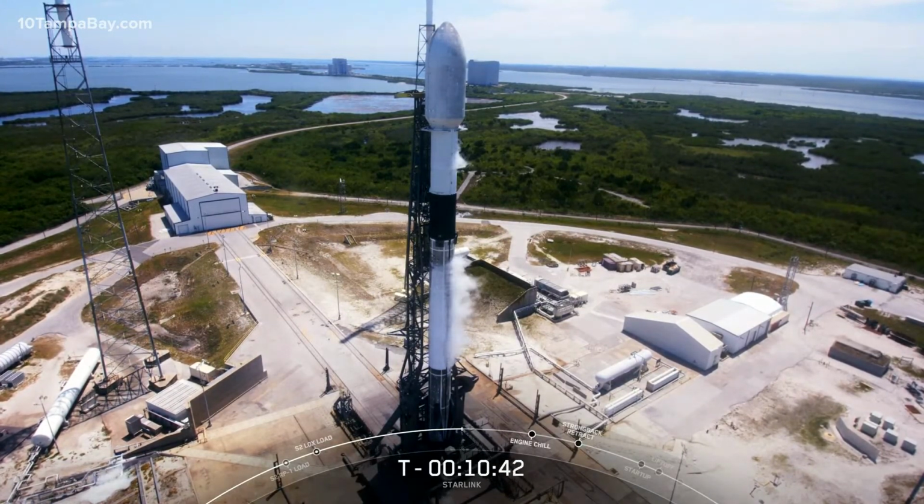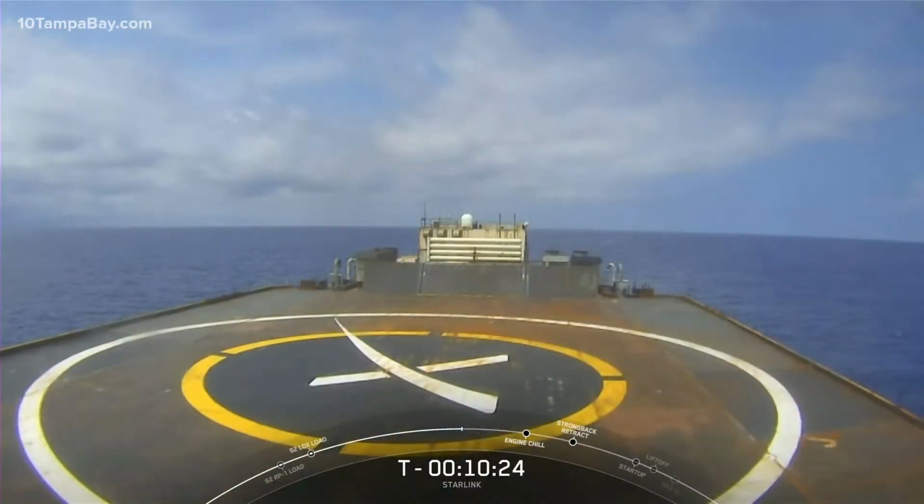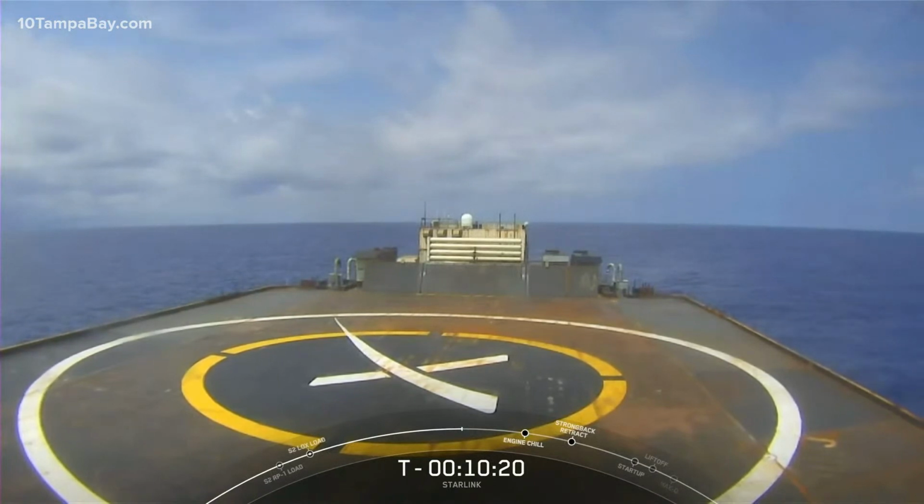Now, the bottom two-thirds of the vehicle is the first stage. You can see some of the soot left over from its previous flight. The first stage accelerates the vehicle through the Earth's atmosphere into space with the help of 9 Merlin engines that it has at its base. Now, as I mentioned, we will be attempting to recover this first stage for the second time on our drone ship named Just Read the Instructions.